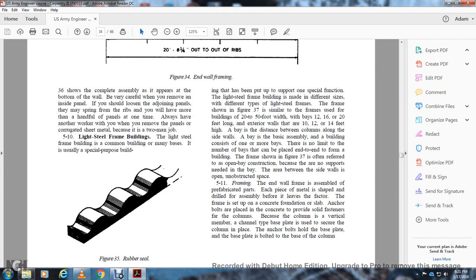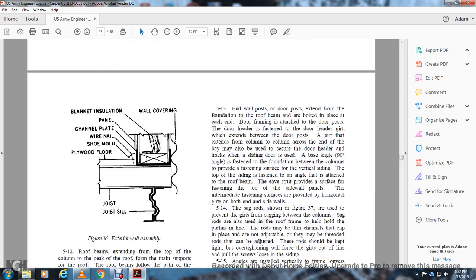5-11 framing. The end wall frame is assembled from prefabricated parts. Each piece of the metal is shaped and drilled and assembled before it leaves the factory. The frame is set up on the concrete foundation slab. Anchor bolts are placed in the concrete to provide solid fasteners for the columns. Because the columns are vertically mounted, the channel type base plate is used to secure with the column's face. The anchor bolts hold the base plate, and the base plate is bolted to the base of the column.